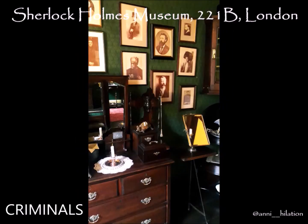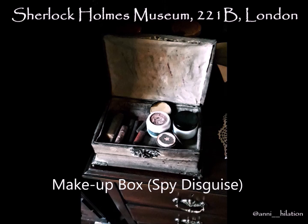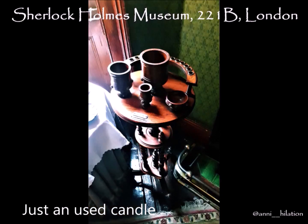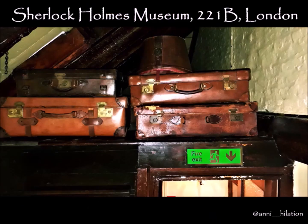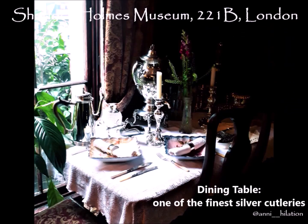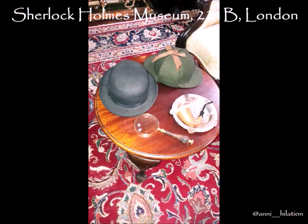These are the pictures of criminals. You're going to see all these pictures later in the tour, and then this disguise makeup box, something like that. And a candle, and then again an ashtray and all the pipes. Yeah, it was quite classic. So suitcases, and then the dining table, and here it comes, an English toilet, and then hats, glasses and lenses, and the living room basically.